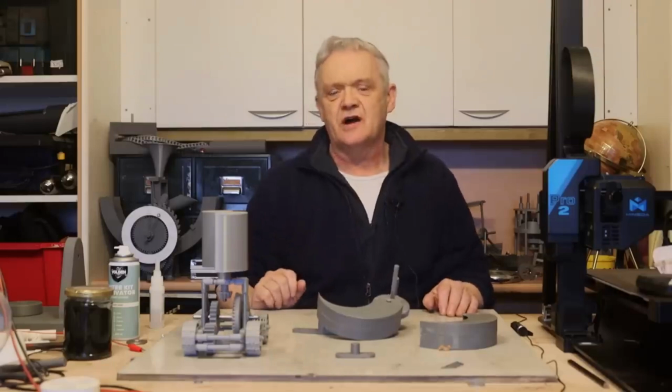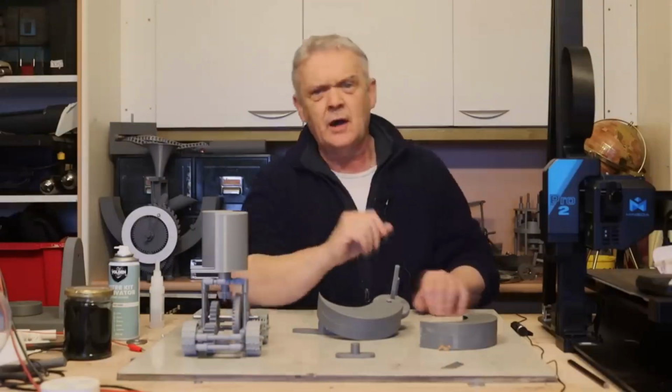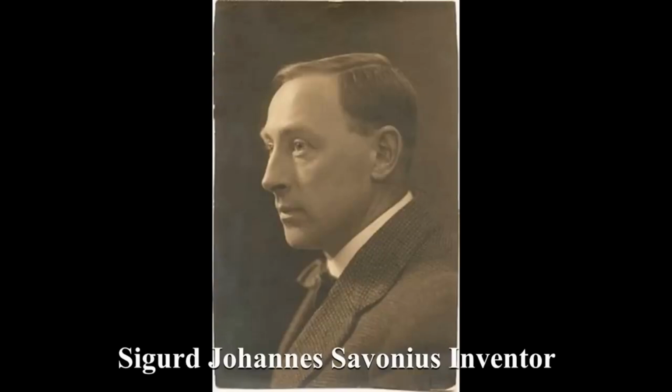Another wind turbine design that I think is truly impressive is the Harmony wind turbine. Now, the Harmony wind turbine is based on the Savonius turbine, which was a Finnish turbine developed in 1922, and essentially it's just two scoops.